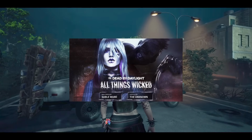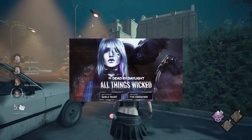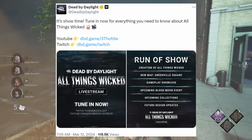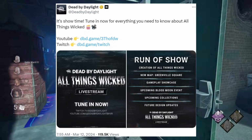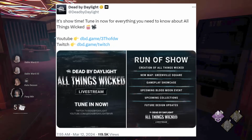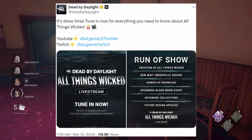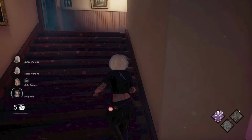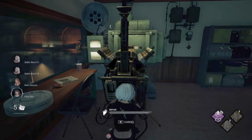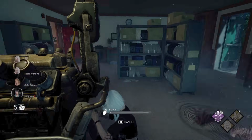So, All Things Wicked, the brand new chapter for Dead by Daylight, was just officially released today. Also, Dead by Daylight did a live stream where they revealed a ton of different information about the Blood Moon event, upcoming cosmetics, and a lot of other things. And on top of all of that, we also got some brand new data mines from the game files that show some upcoming content as well.